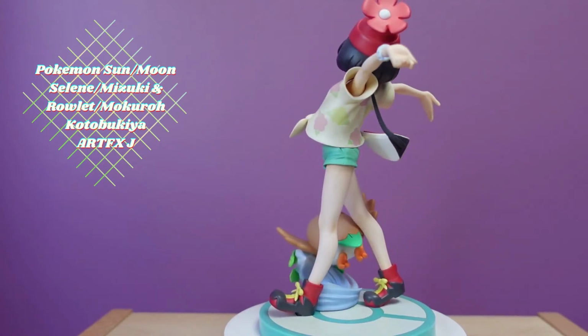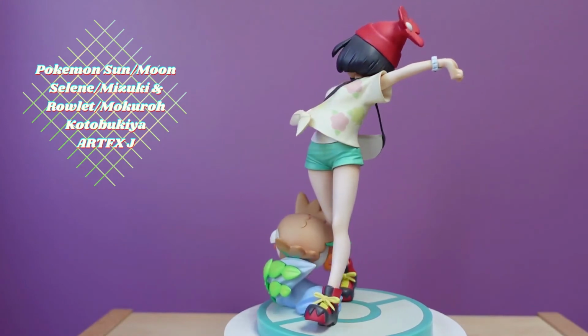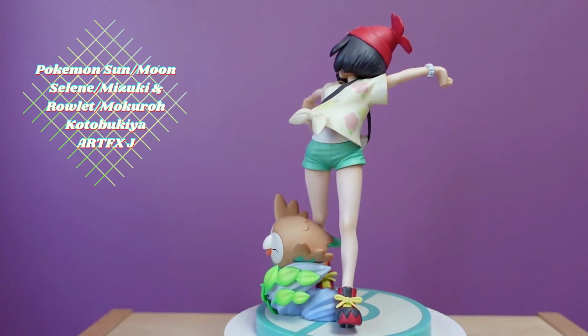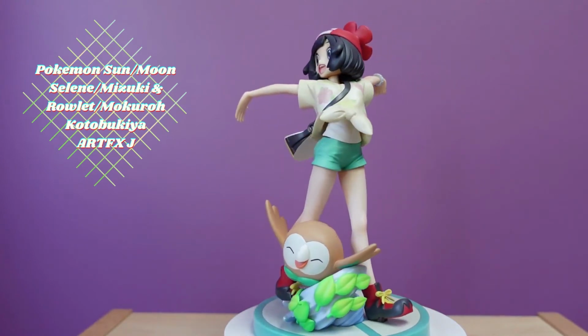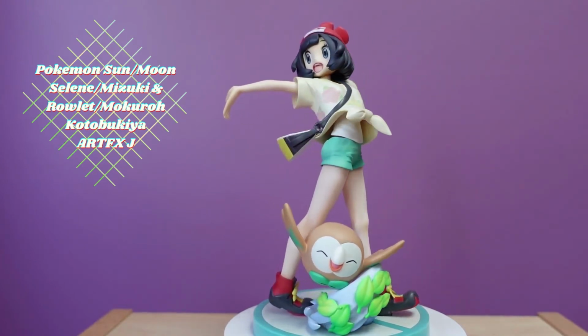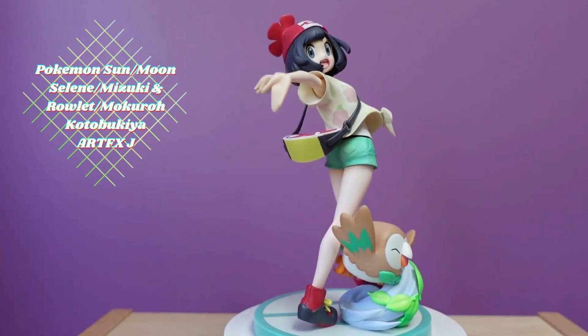And again, it's nice having a grass type, because there are so many fire types, which I'm not mad at. I like the fire types, but it's just a little much, you know? Let's get some variety. Yes, she is easily one of my favorites.